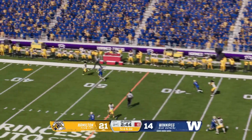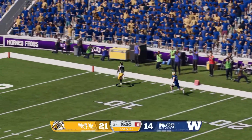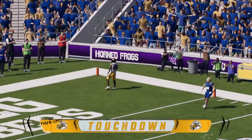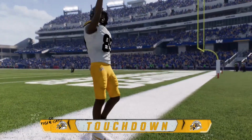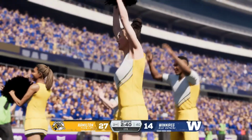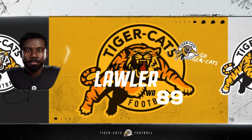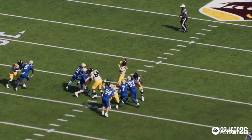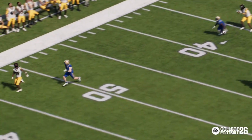Looking deep down the right side. Pulls in the deep ball. Open spaces. And he's in for the score. Touchdown. And these guys just score from anywhere out there. After that drive, it sure looks that way. And that's what separates really good offenses from great offenses. When you're backed up in a bad position and you can still fight your way out and go get yourself a touchdown, that's a great drive by the offense.